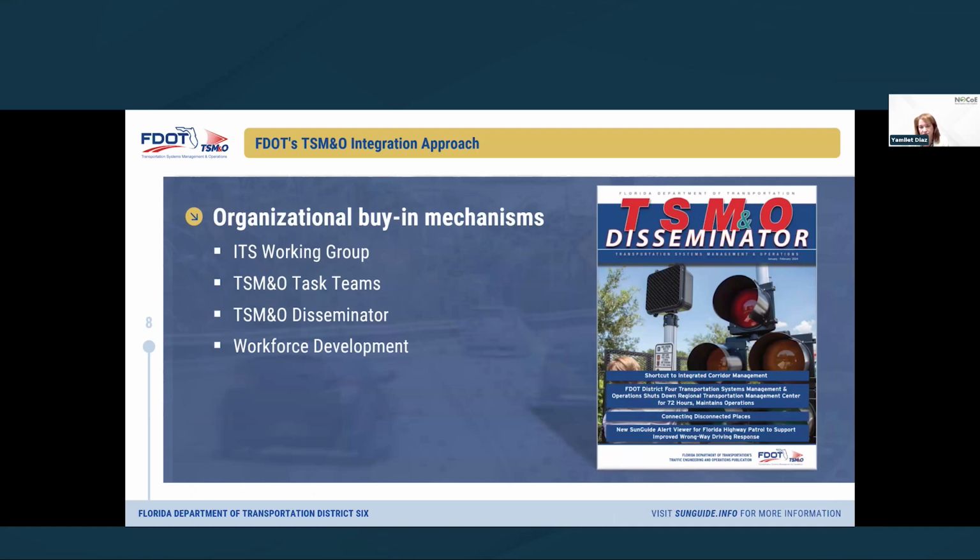The other part that FDOT does really well is that we have a very well-defined institutional support framework to provide a forum for all of the districts, as well as the Turnpike and Central Office, to share, to discuss, and to showcase the ITS and TSMO strategies that each of us are implementing, to talk about the initiatives that are being deployed statewide.